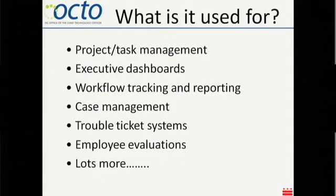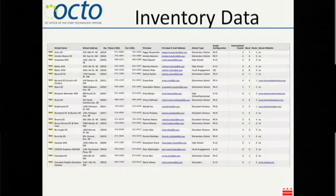We've built lots of simple apps like project trackers, dashboards, workflow reporting. We also use it for more critical needs like case management, trouble ticketing, and even employee evaluations. Here are some examples of apps we've built. You're looking at an inventory, again, sorry for the eye chart, of all the DC public schools. You can see contact information for the school and principal, get a link to the school website, see where the school is physically located, and so on. This page is also viewable by the public without a login.